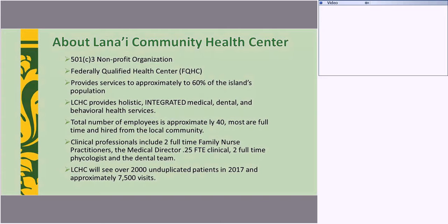Those include two full-time nurse practitioners, myself, medical director, who's 25% FTE for clinics, two full-time psychologists, and our dental team. And Lāna Community Health Center sees over 2,000 unduplicated patients in a year for 2017. We've been growing. And approximately 7,500 visits.